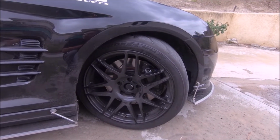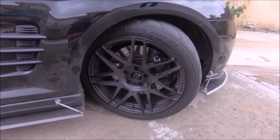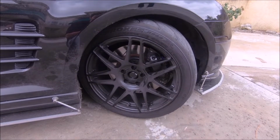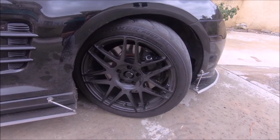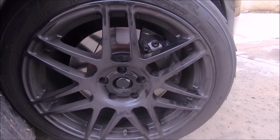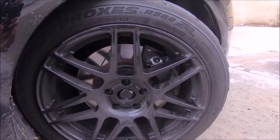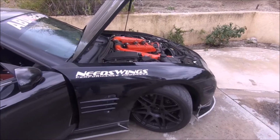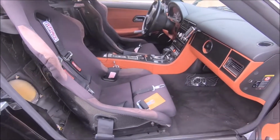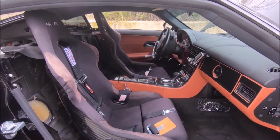I recently had some StopTech pads on this car, and even though they're better than normal street pads, they are still definitely not good enough for what this car needs at the track. So I just recently put on some G-LOC racing pads that should be good. I haven't had it at the track since I put them on, but I'll let you guys know how that goes. Now onto the interior. So first you'll notice that even though this is an SRT6, it actually doesn't have the slate gray interior.